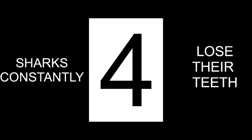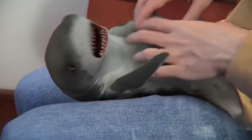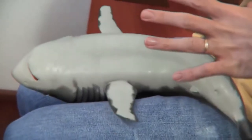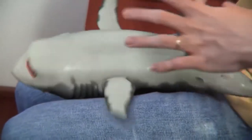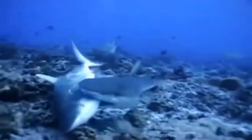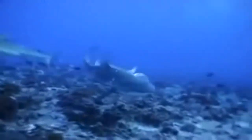Sharks constantly lose their teeth. Yes, sharks' teeth are positioned in rows within their mouths that simply move forward as they lose them. So every time a shark loses one of its teeth, the back teeth in the row come into the forward position. That's how the sequence goes on for life. They usually lose at least one tooth per week. And that's the reason you'll find so many shark teeth on the beaches.